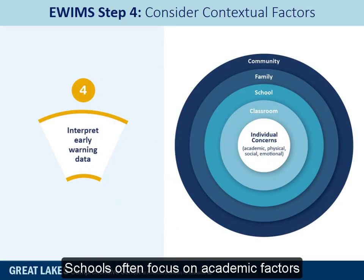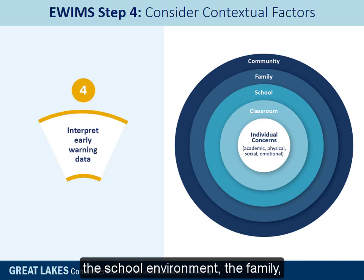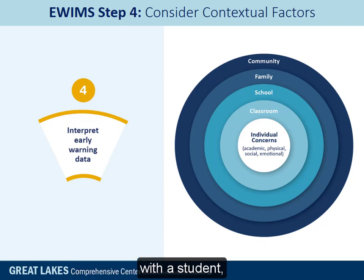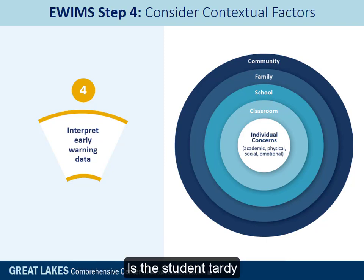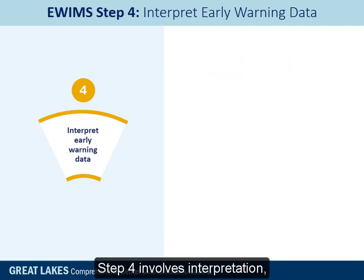Schools often focus on academic factors rather than factors related to the community, the school environment, the family, or other issues that affect students. To understand the big picture of what is going on with a student, the team needs to consider contextual factors. Is the student working late in the day to supplement her family's income? Is the student tardy because he has to walk his younger siblings to school? Step 4 involves interpretation or making sense of the data.